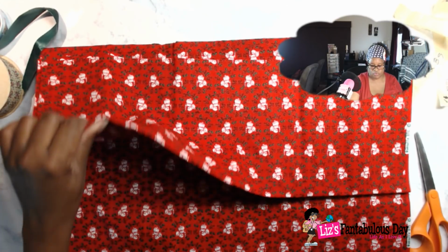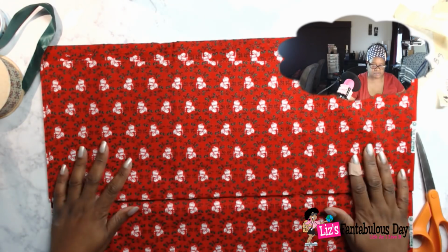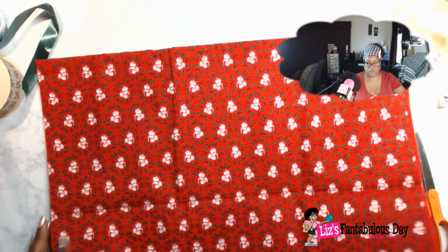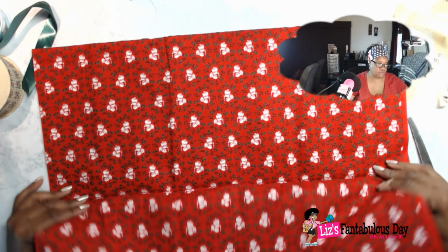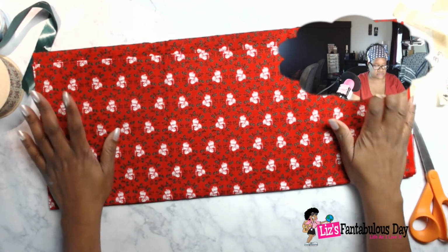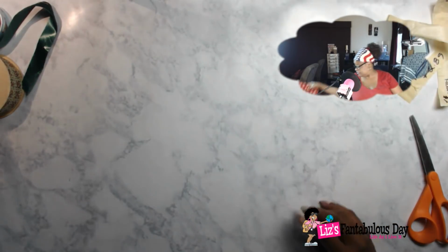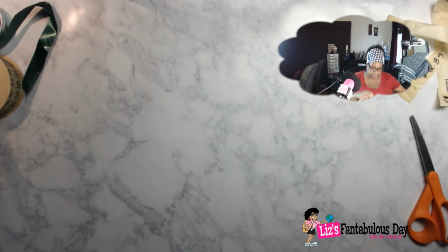This is so vibrant. It actually is probably a little bit darker than what's coming out on the screen. And this is about 2 yards, I think. 2 yards of fabric for about $3. So I thought that was a good deal. That's a good deal. I'll be using this forever. It's a lot of fabric.